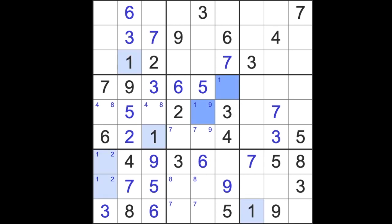We've got a pair of 1s like so. A pair of 1s in those squares. 2s are somewhere up there. And I had 6s in these squares, I remember. 6s are here, and 6s are there. Pair of 2s there. 3s done. 4s there. 5s there, there, and anywhere there.